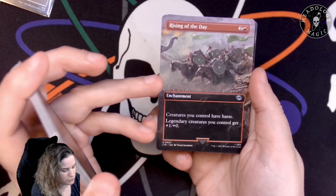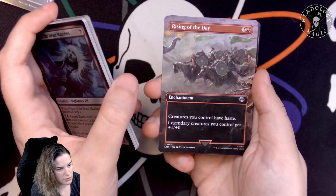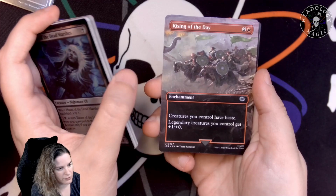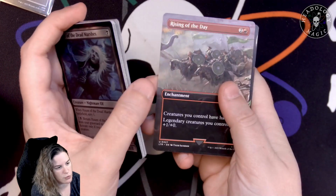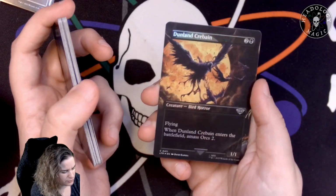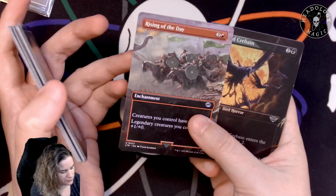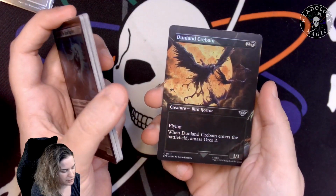All right, creatures you control have haste. Legendary creatures you control get +1/+0. So, an Oriflamme effect plus a little bit for the legendary creatures, and then haste as well. Interesting. There are some decks I think could use that. Limited, not so much. I mean, maybe one of. It's fine in an aggressive deck.